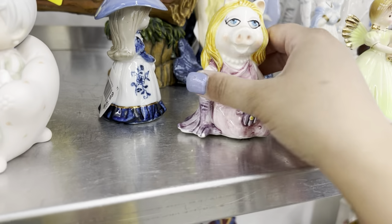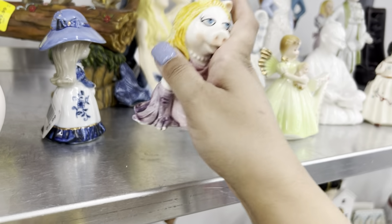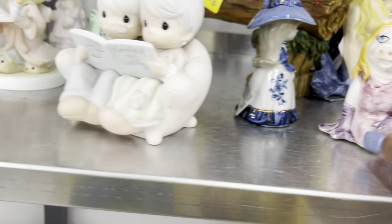Miss Piggy has a chip, I believe, in the front. So we're going to leave her behind. She didn't have a price on her anyway. She had a code, so I'm sure there's a price for it.